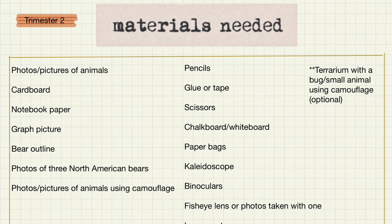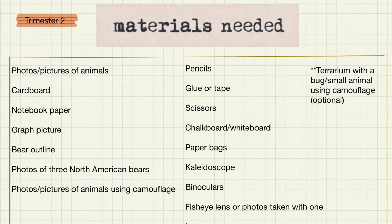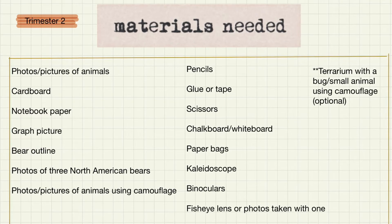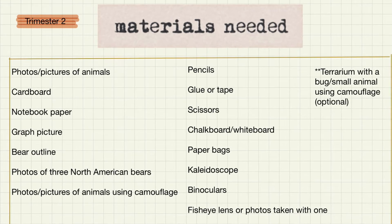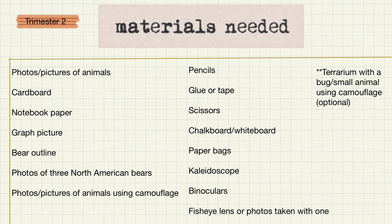The one thing I want to note here is that there will be an activity later on where a terrarium is recommended. A terrarium would be a small container with the moss, dirt, things that an animal would need, and then that animal. For example, I have a little frog that lives in a terrarium with my snails.